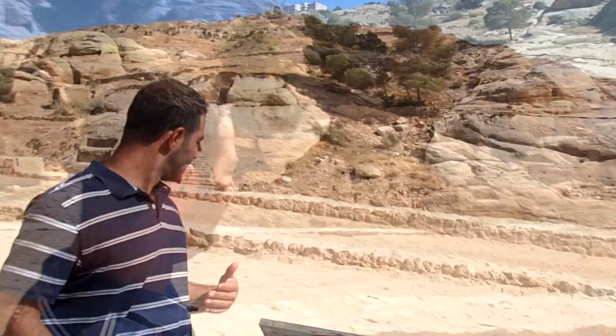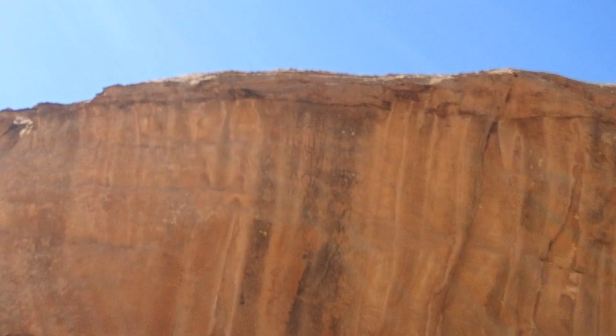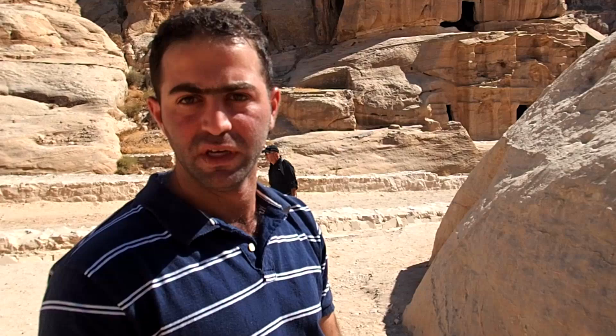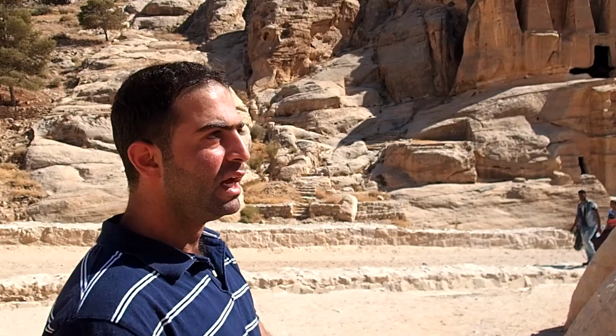Here on the top of this cliff, it's probably not very clear on the camera, but you have a writing carved into the rock. It's in two languages. Greek, which was the language that everybody had to know in the old days, like English today. When people were traveling, it was the most common language in the world in ancient times. And you have Nabataean inscriptions, which is ancient Arabic. And this explains what this tomb is.